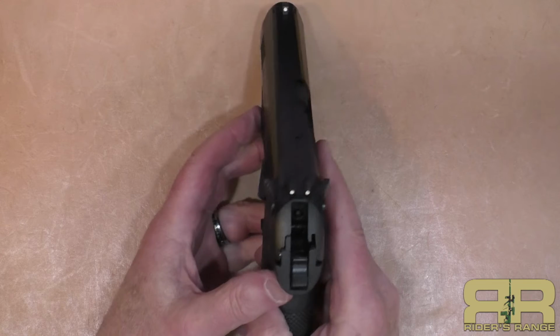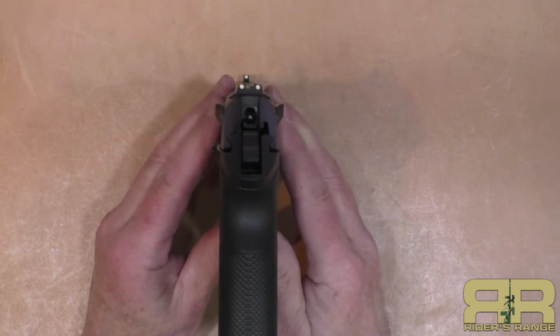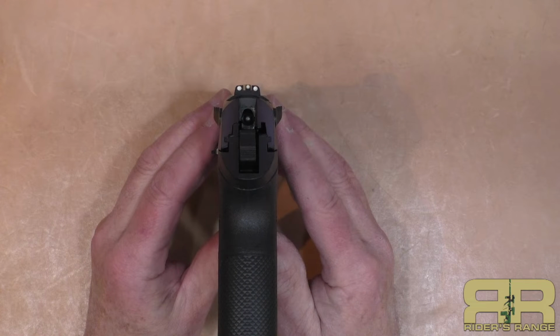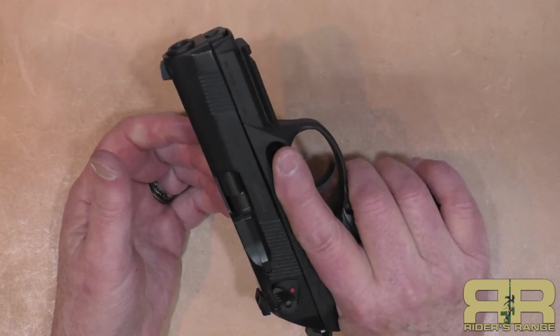This gun has 3-dot sights. They claim to be luminescent type, so they're not tritium. You get light on them, they're supposed to glow. This gun's old enough, I really don't see that on this one, but they are 3-dot.